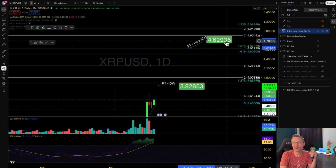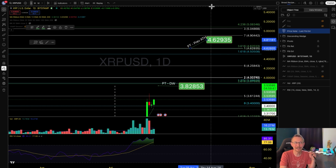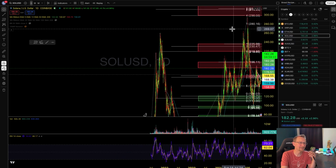I think we're going to get big news for crypto adoption. XRP's no exception to that as well, especially with its position to be one of the next ETFs for crypto to hit the market. That's the anticipation anyway.